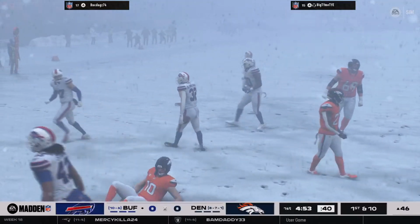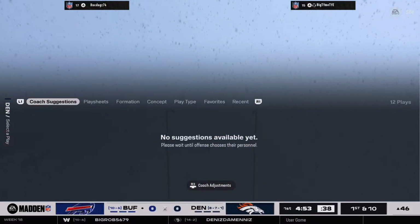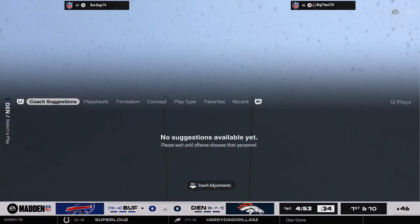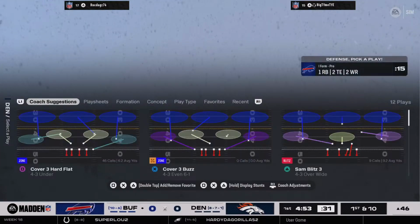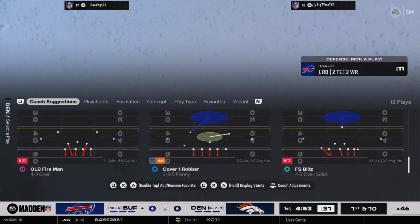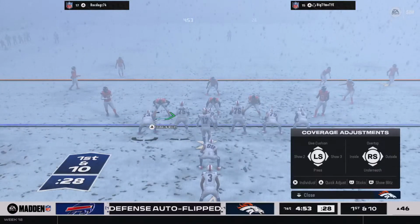And the Bills take over as he records his 10th career INT. First and 10 at the 46-yard line. First and 10 now from the 46.